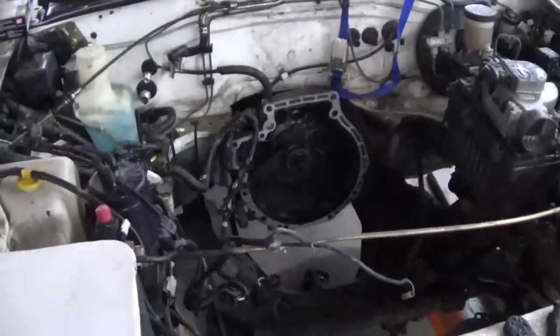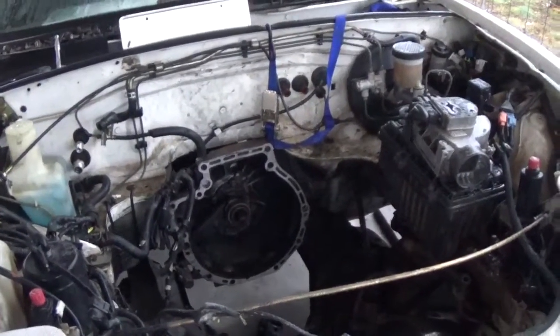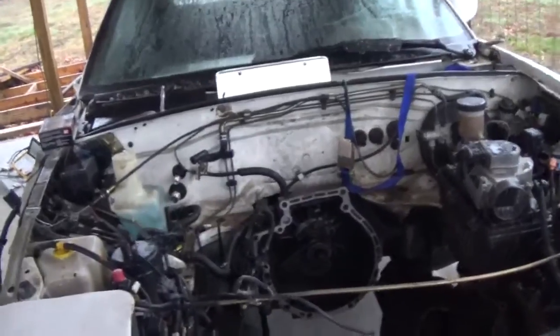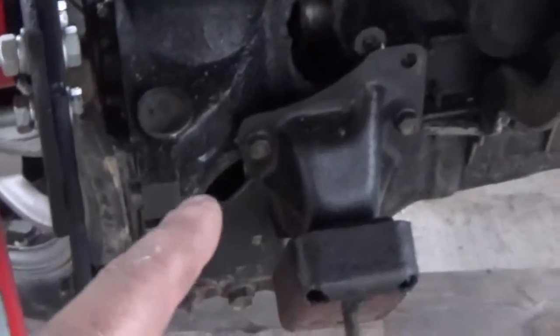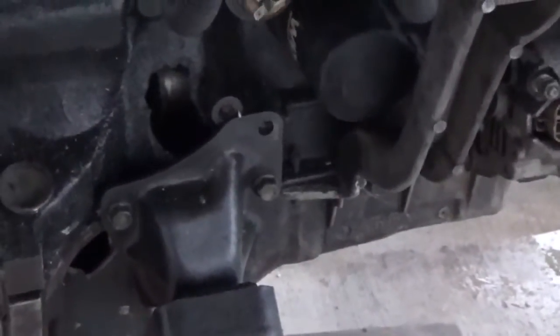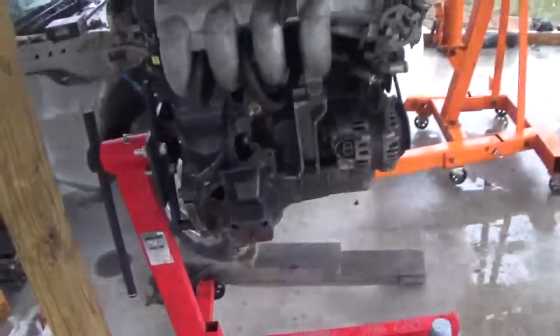So yep, pulled the engine out. When I got it, the previous owner said that it had a rod knock. It had a little bit more than a rod knock, as I came to find out. It has a gaping hole in the side of the block. You can see here and here, basically everywhere, that the motor mount is the only thing that was holding the block together right there. And then on the other side, it's a similar scenario.